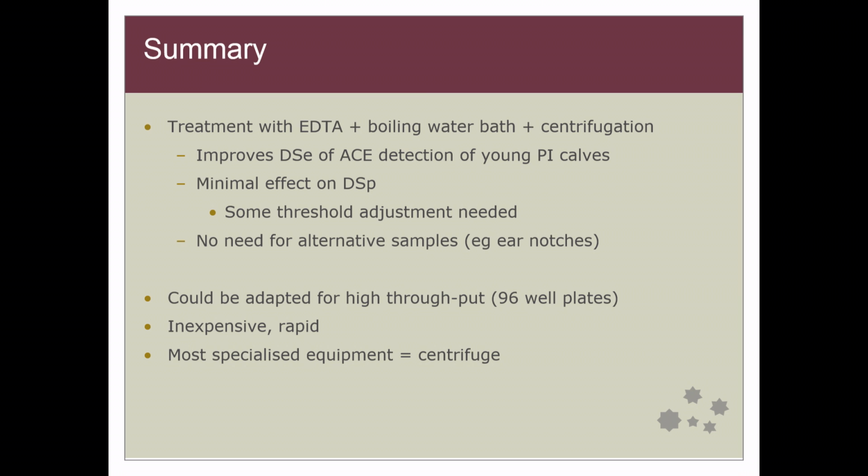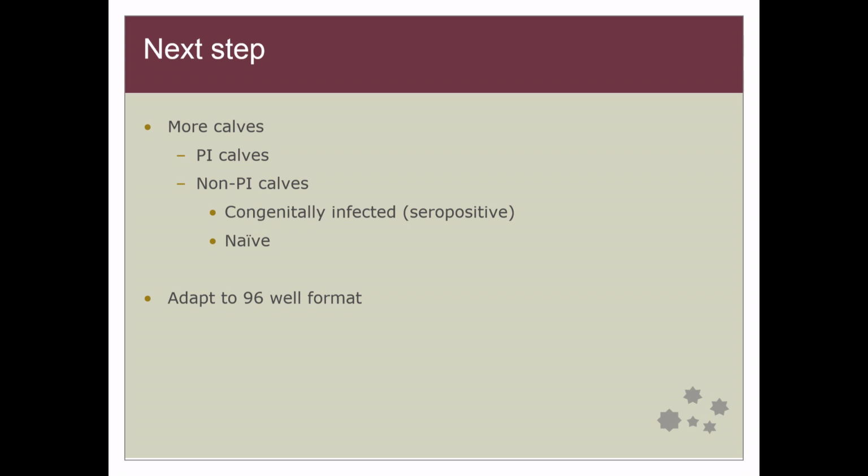But we believe that this is a really handy tool that could come in handy in lots of places, particularly because it could be adapted for high throughput testing in a 96-well format quite easily. It's very inexpensive, it's rapid, it only adds about half an hour to the testing procedure for the ELISA, and the most specialised equipment it requires is a centrifuge, and so it could really be done in any standard diagnostic lab quite comfortably.